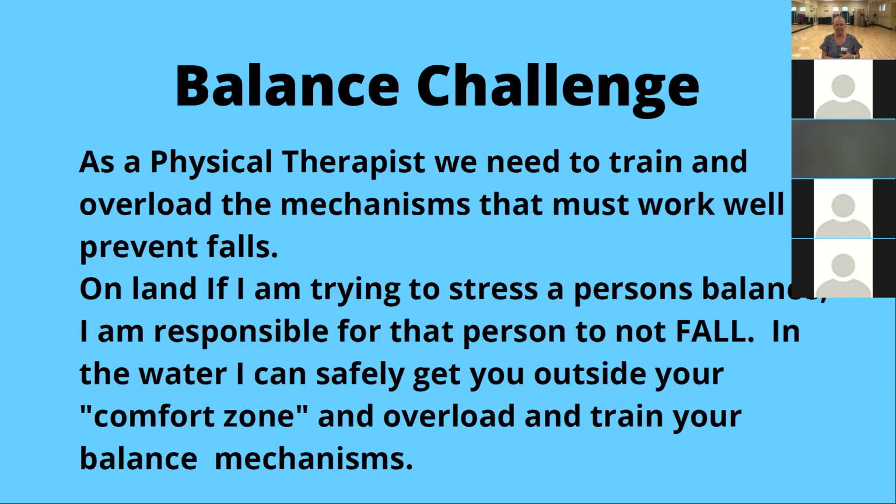Okay, next one. As a PT, if I'm trying to challenge people's balance on land, we know that balance is complicated. There are lots of different systems that work together to keep us vertical. So there are lots of different ways to challenge balance, but all those systems need to be overloaded, or put outside their comfort zone, to train them. If you always walk on level surfaces, and then you start going across a rough field where there are holes or molehills or whatever, that's a stressor to your balance. Well, that might make you fall down.